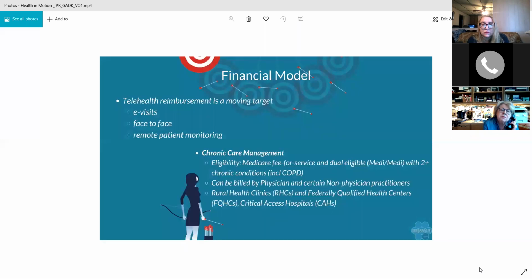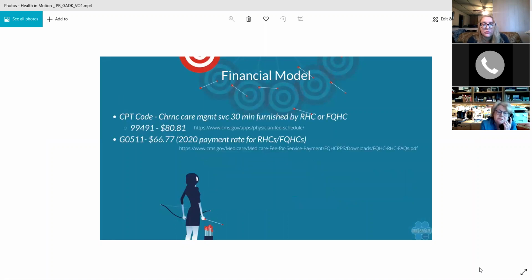While telehealth e-visits and remote monitoring reimbursement is a moving target today, chronic care management services can be provided by physicians, including those at rural health clinics and federally qualified health centers. Health in Motion is just one more tool for a physician's toolbox to support remote surveillance for disease management. Due to coronavirus, CMS is evaluating changes to their telehealth requirements.